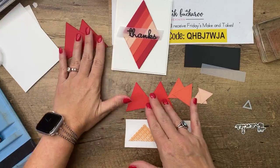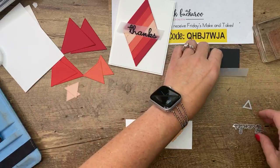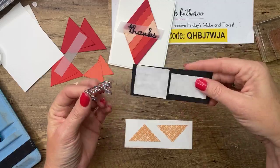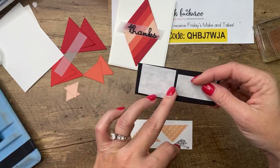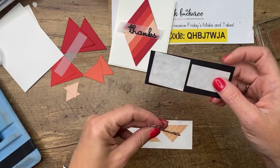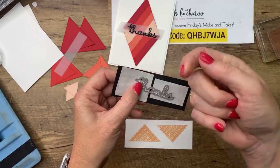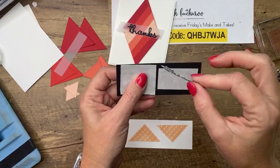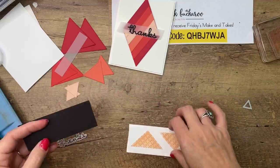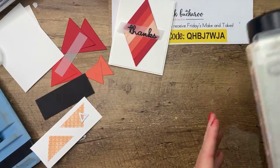All right, so let's move these over. The other thing I'm going to cut out is the thanks. This is from the Well-Written Dies. Again, I have put the adhesive sheets on the back, and I left a little space because I have found when you cut something like this, it's nice to have a little space to be able to peel it off. So if you cut it apart and put just a tiny space there, it helps to peel that adhesive backing off, if you're like me and you struggle.